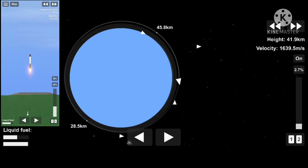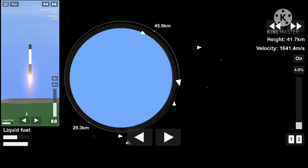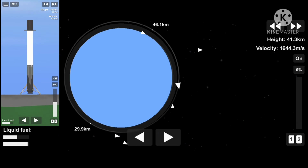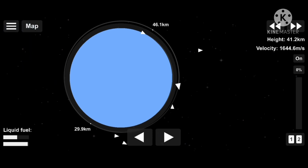Stage 1 landing leg deploy. Fantastic. Right down the middle. That's our 85th successful recovery. 118th successful launch of the Falcon 9.